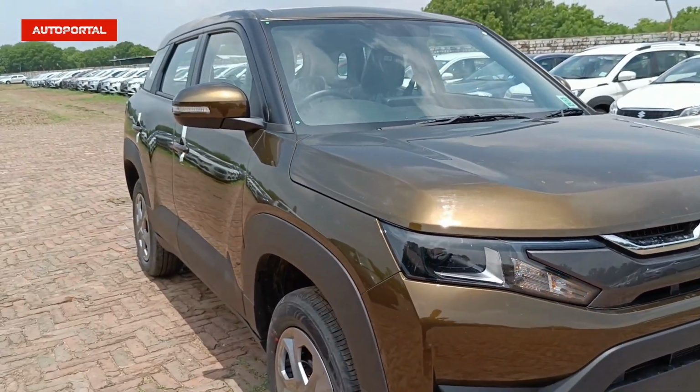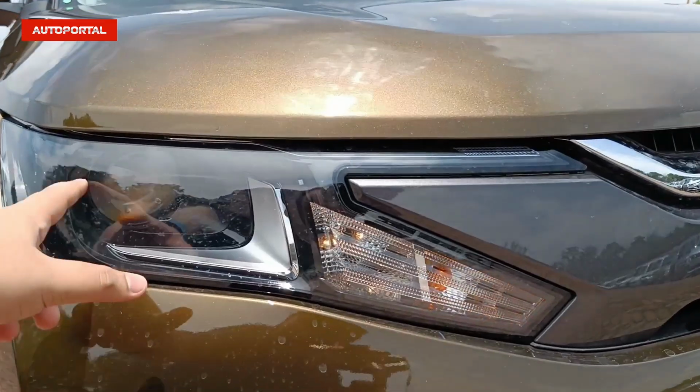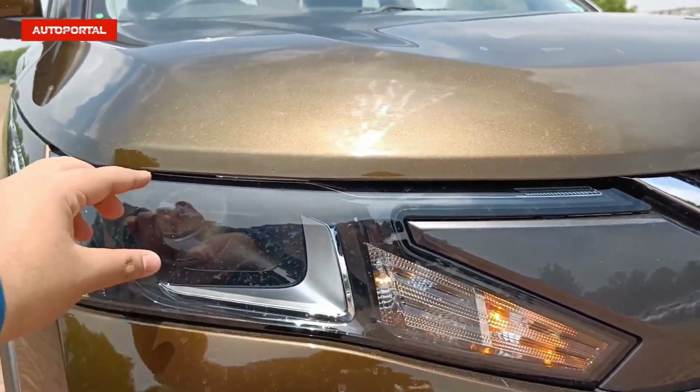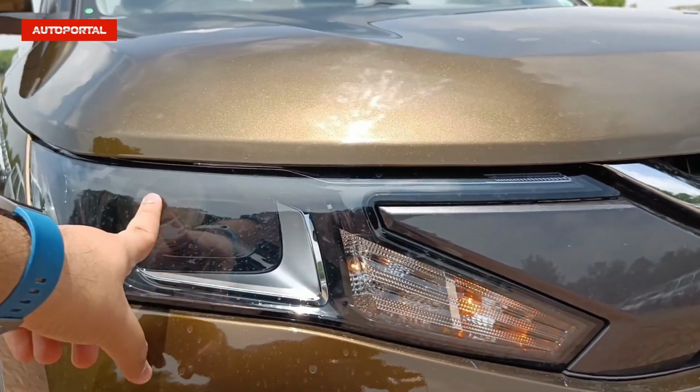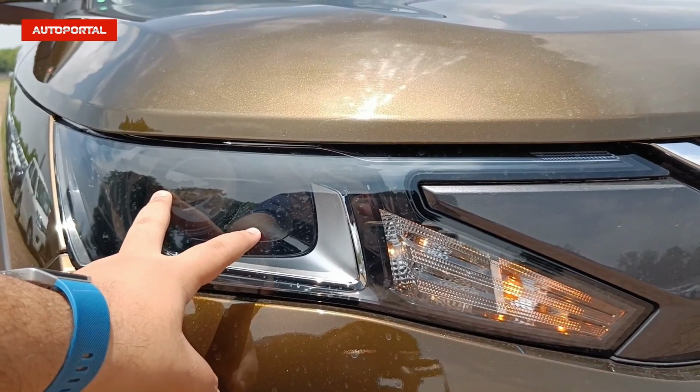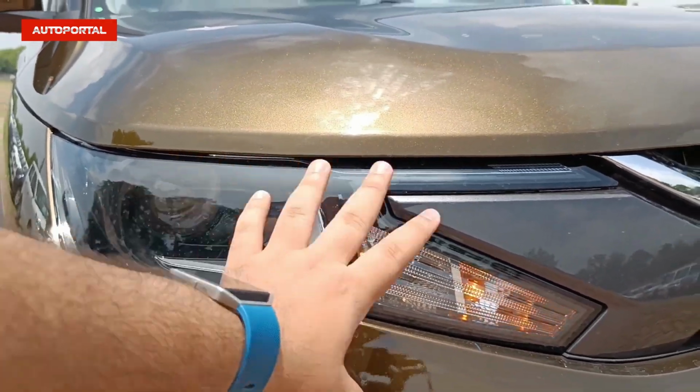If we talk about the headlamp cluster, it has been offered with halogen based parking lamps and indicators, and even the main projected beam is halogen based. Apart from that, in order to refresh the overall appeal, they have definitely redesigned the cluster.